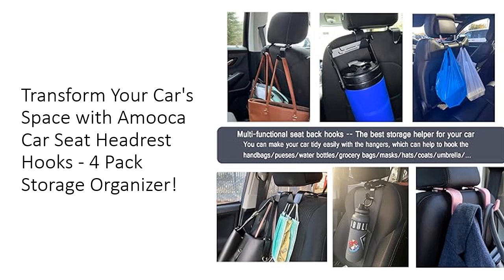With 4 hooks in each pack, you'll have plenty of storage options to keep your vehicle tidy. Their easy removal and versatile design make them perfect for anyone looking to improve their car's functionality. Upgrade your driving experience today. Experience the convenience of the Amooca hooks and enjoy a clutter-free journey wherever the road takes you.